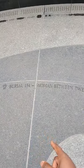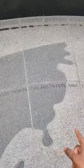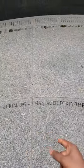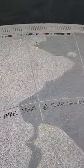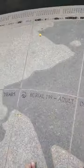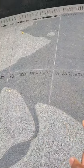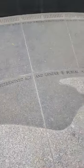On this side you have 154 women between 25 and 29 years that were buried. On this side, you have 395 men that were aged between 43 and 53 years. And then here you have adults of undetermined age. They don't really know the age.